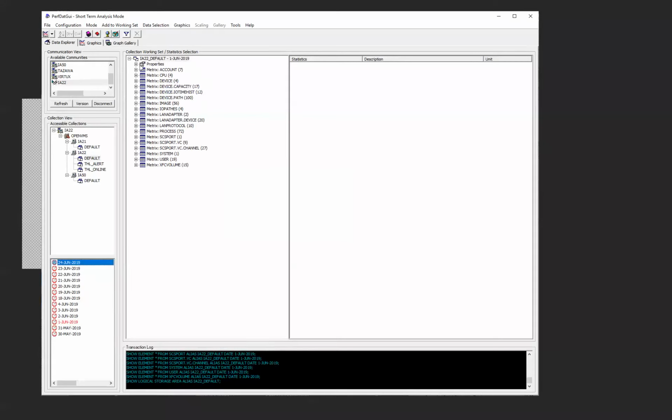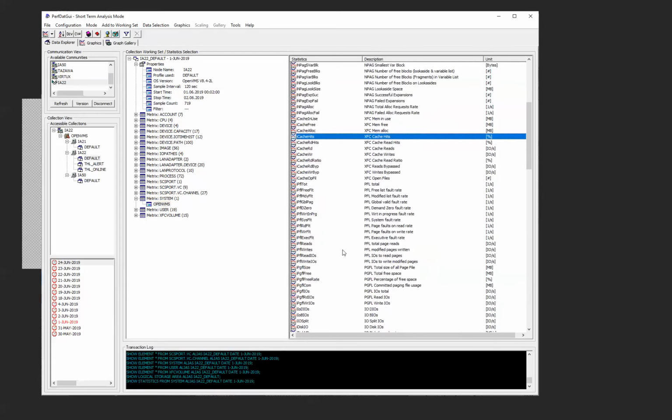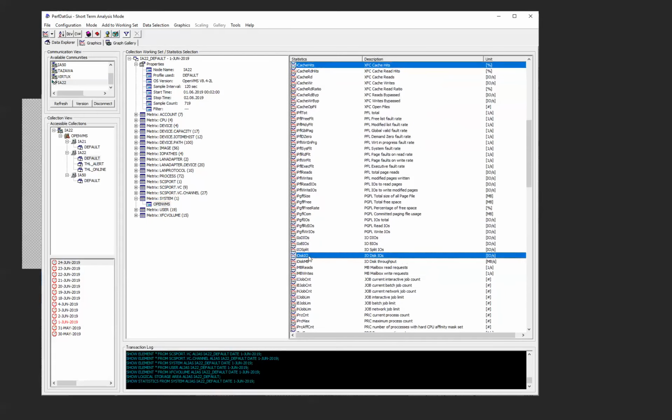Now you see in the working set the collection default from 1st of June with the following properties: sample interval 120 seconds. It started on 1st of June and it stopped on 2nd of June. And below that, with that expandable tree, you will see lots of metrics with lots of particular elements. Now for a start, I would like to choose just a few items from the system metric, and I would go with, let's say, CPU load, and let's add cache hits, and maybe disk I/O. So I have selected the 3 elements I would like to see.